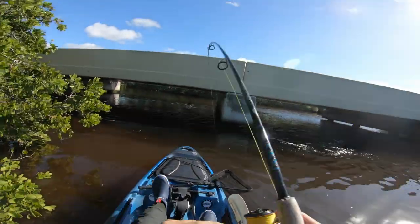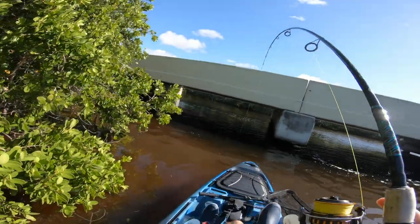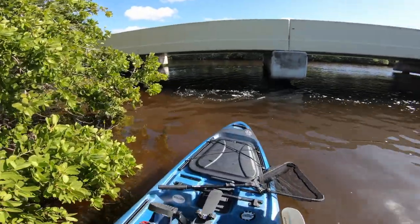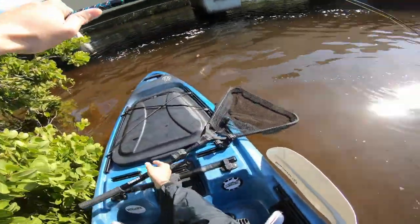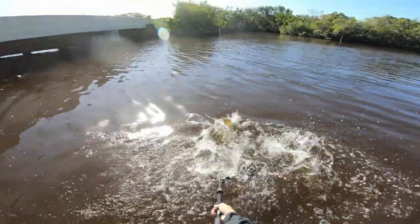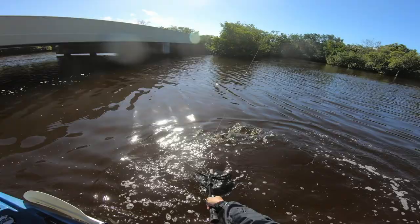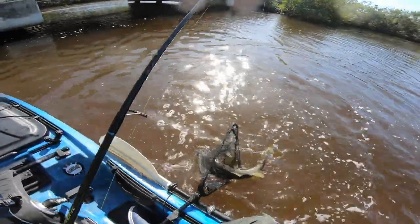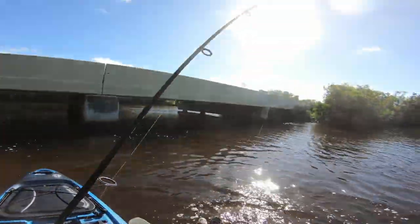Oh yeah, that's a beautiful snook right there. Look at that thing. Oh, holy shit.